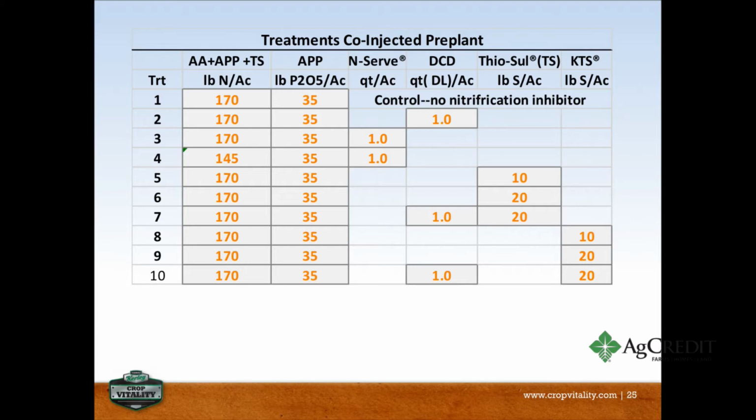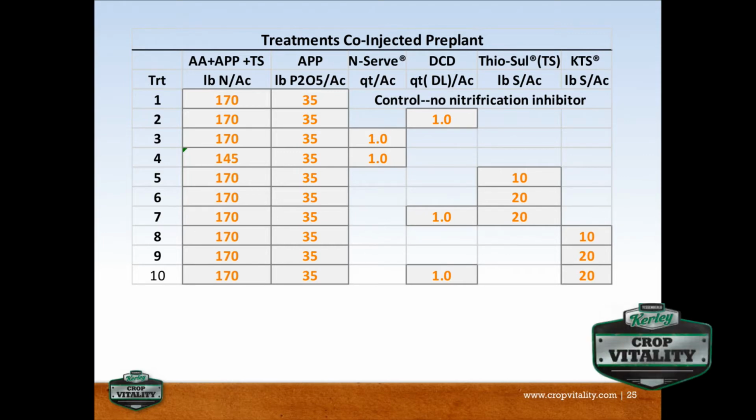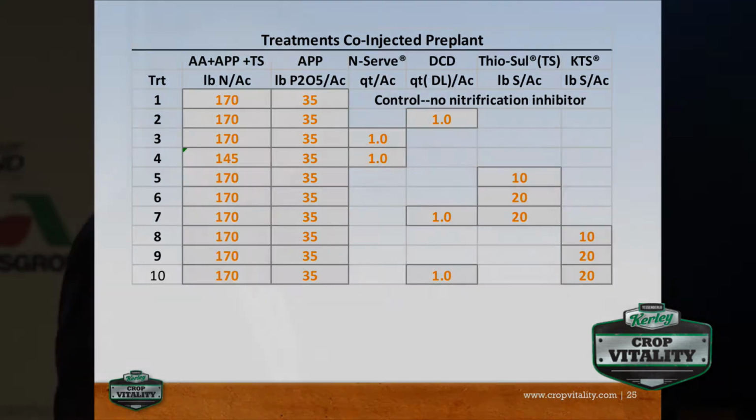And then we had a series of nitrification inhibitor treatments. Treatments 3 and 4 both received standard rate of N-serve. Treatment 2 received a fairly low rate of DCD to give us a lower level of nitrification inhibition. Treatments 5 and 6 were ammonium thiosulfate, thiazole, applied to provide 10 and 20 pounds of sulfur per acre, and then the next treatment had DCD added onto that to enhance the ammonium nutrition further. And treatments 8, 9, and 10 were similar, but with KTS.